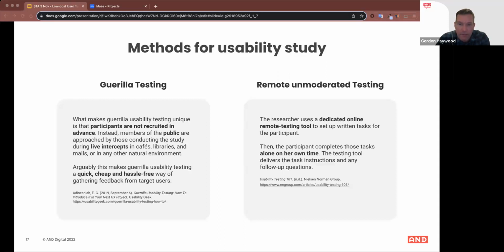So a key challenge, I guess, is also how to find users in the first place, and that's again not a small matter.